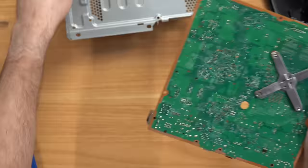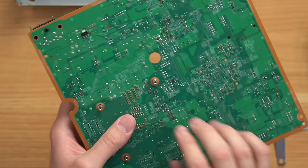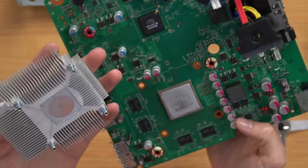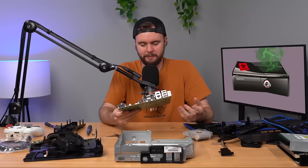Let's go ahead and take this X clamp off. All right, got the X clamp off. Let's go ahead and do the big reveal of the thermal paste here. 3, 2, 1, and dun, dun, dun, dun. And yeah, doesn't look too terrible. At least not nearly as bad as the Fat 360s, but clearly has not been replaced. It's pretty dry. That wipes off a whole lot easier than the 360 thermal paste on the Fat ones, which is nice to see.